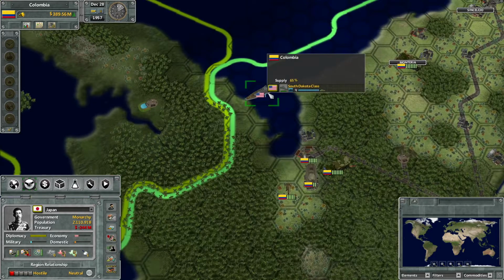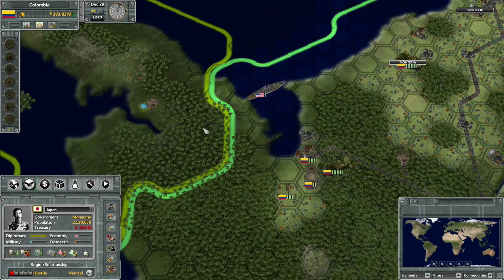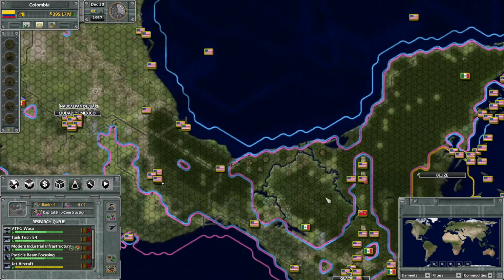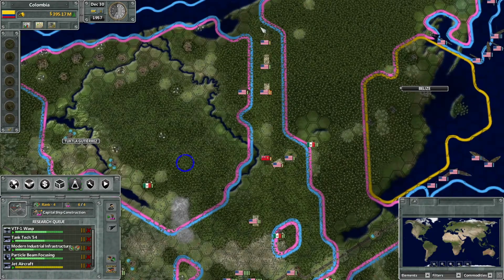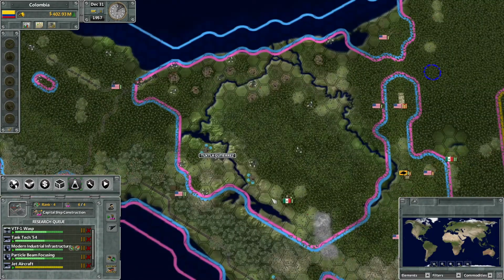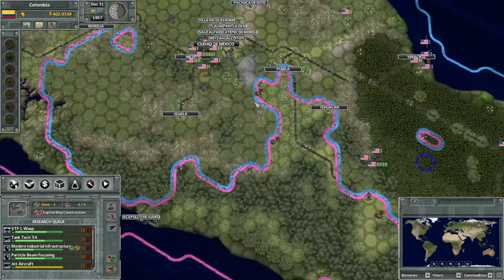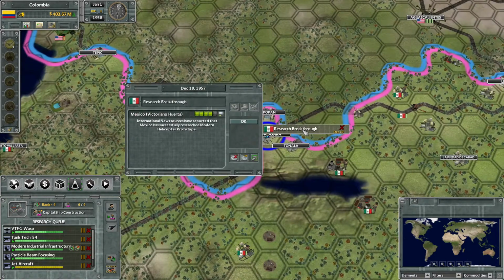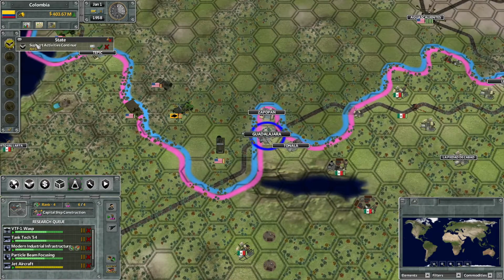Now, there is a South Dakota class battleship right outside here. I'm a bit concerned about that, to be fair. Now then, let's have a look down here. So they've started going north from Guatemala. There's a little bit on the peninsula still here, and still this oil pocket, or petroleum pocket, over there. They did manage to get a modern helicopter research prototype. Not too bad, I suppose.